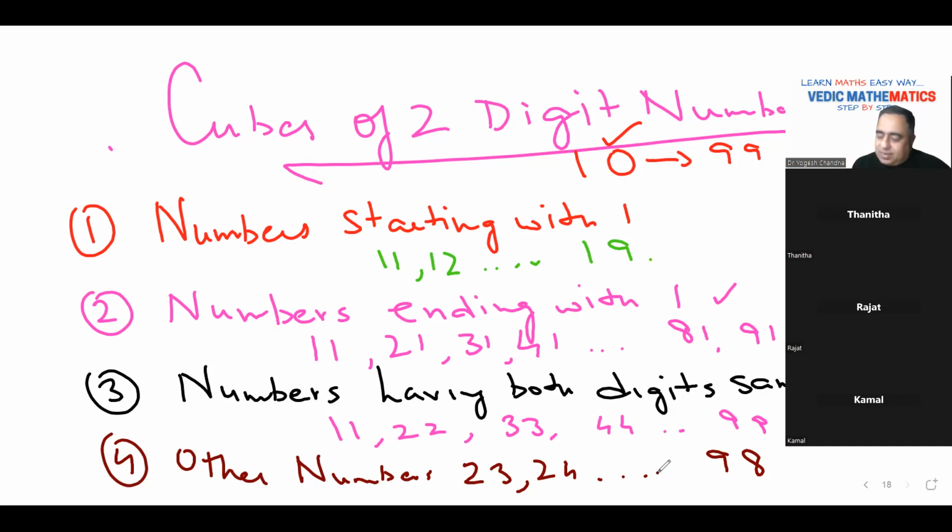No, sir. Why am I dividing these numbers? You'll see how easy it becomes. Let's take the first case, numbers starting with 1.